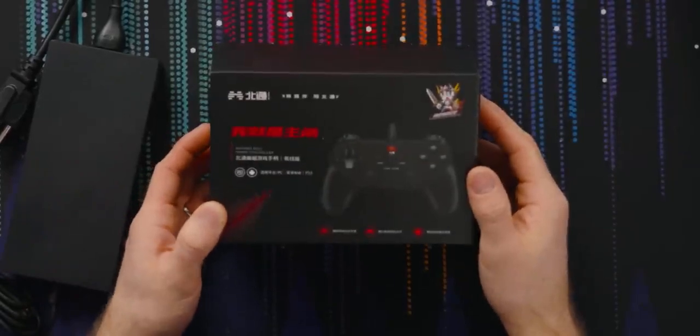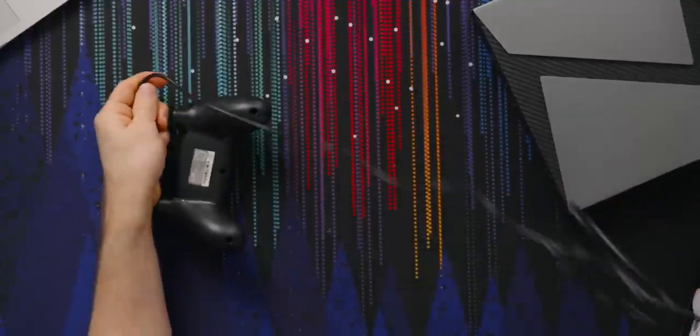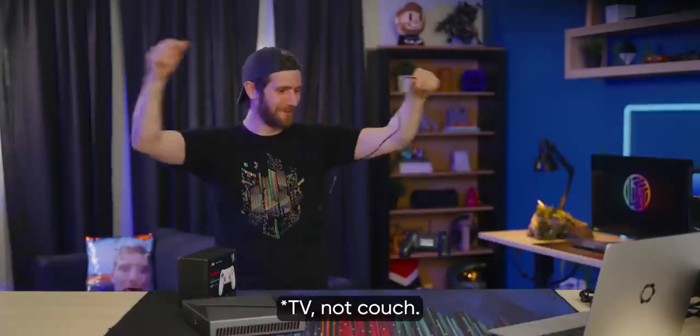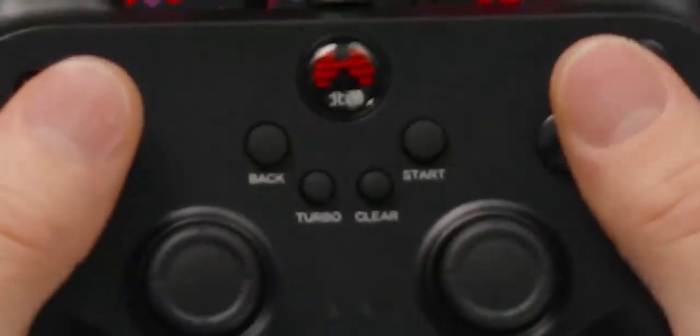Oh, the Batong Bat 2, what, wired? I've heard of this. Have you actually? No, of course not. Oh, okay. It's got a nice long cable. Oh wow, that's actually not very long. How many of you are this far from your couch? Oh gosh, it doesn't even have analog triggers. But hey, thank goodness there's a turbo button.